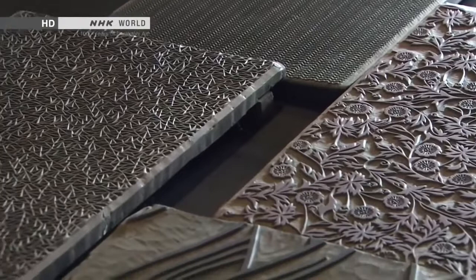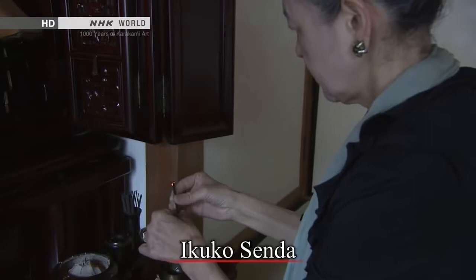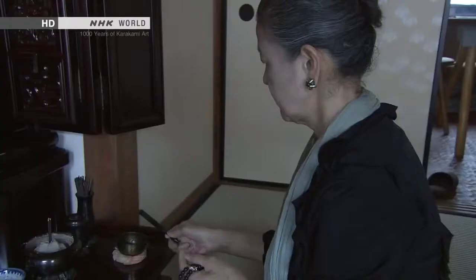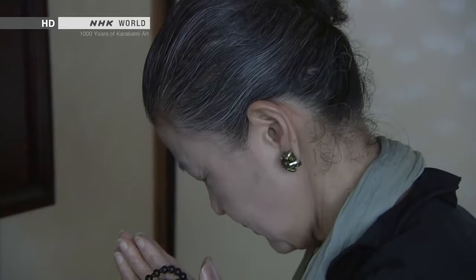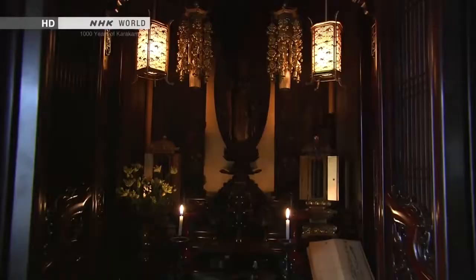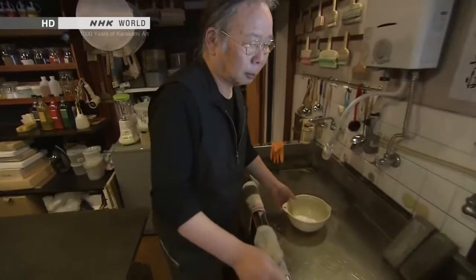During the Edo period, she's at the family altar. She asks their ancestors to watch over them, so their day will go smoothly. Today, Kenkichi starts working on Karakami with a cherry blossom design. A local store placed the order.